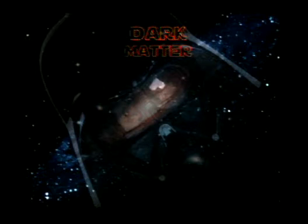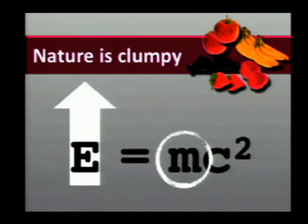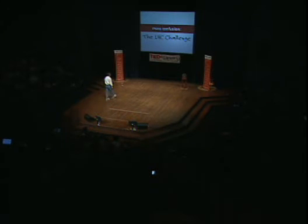Well, you know the story by now, right? If it has a mass, it's got an energy. If it's got an energy, nature's clumpy. So there has to be a particle associated with dark matter. The dark matter particle, another object of discovery for the Large Hadron Collider. So the challenge is understanding mass. How do we do that? We do that with ATLAS.